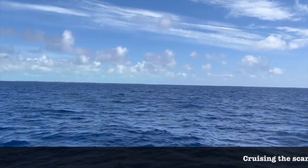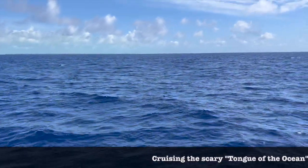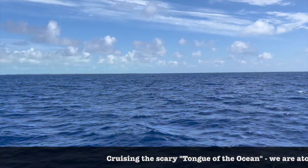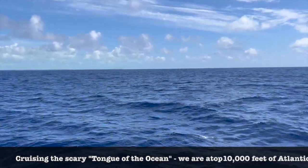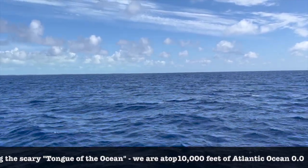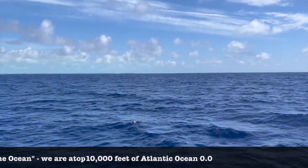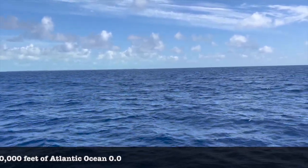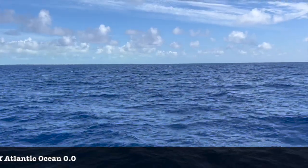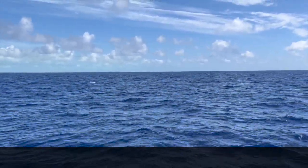Okay, so here we are cruising. Whoa! To Nassau. And I know that seems real bad, but it really isn't that bad a ride. We are in the scary tunnel. 10,000 feet. Look at how pretty the blue is. It's like a deep, deep indigo blue. So we are a couple hours out, but so far so good on the cruise to Nassau.